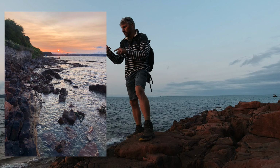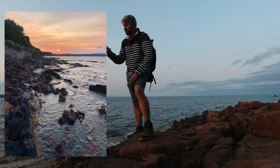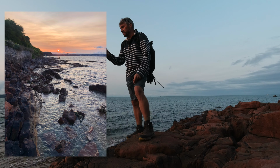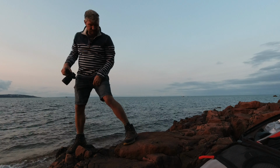See, I've got the rocks in the foreground. I think if I smooth that water out, I'm just hoping that the sun's not really doing much, and when I get my wide angle on, it's going to be nothing, but that's the best I'm going to get it. I'm not liking it, to be honest.